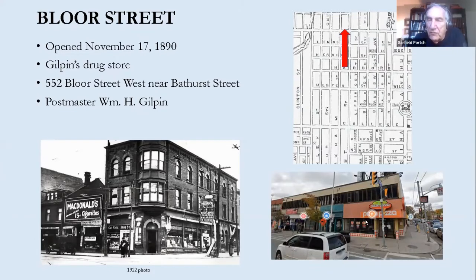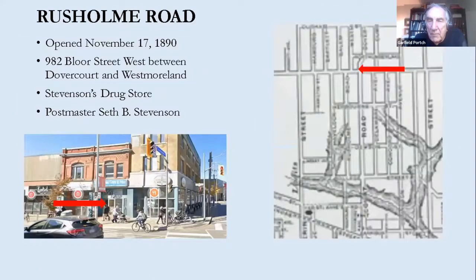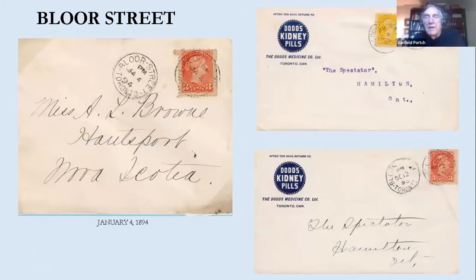It's now a pizza place. Seems to have lost some of its appeal there. But the Bloor Street office was not a big office, but again, they had an interesting variety of mail going through there. Here's our infamous Hamilton Spectator, and I expect that this might have been advertising copy from the Dodds kidney pills people. And sometimes they use 3-cent stamps, sometimes they use combinations, but they did present a lot of very pretty covers for us collectors in the 20th century.